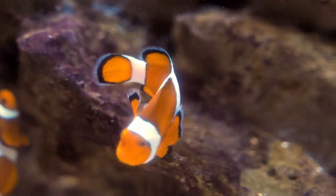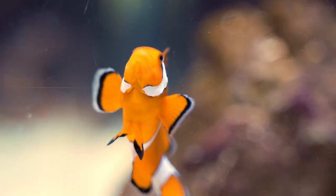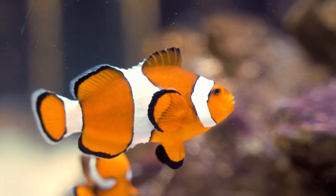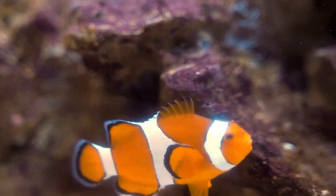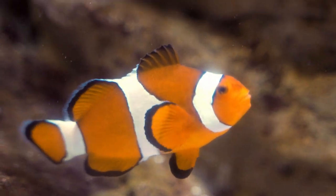One of the most striking features of clownfish is their appearance. They boast a vibrant coloration with bright orange, yellow, and white stripes adorning their bodies. Their rounded profile and small fins give them a distinctive shape. On average, clownfish grow to be around 3 to 4 inches, 7 to 10 centimeters long.